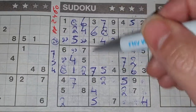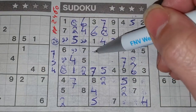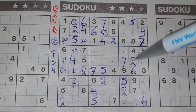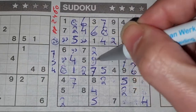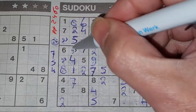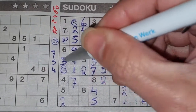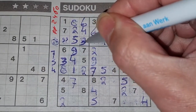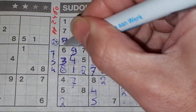We see there 2, no 2 there, 2 should be there. 2 numbers left in this column for the numbers 2 and 9. We have a 2 there, no 2 there, 2 should be here, and a 9 goes there. Now we have a 9 here, so this box cannot be a 9 anymore. This box should be a 9. And this box should be a 3. Now we have a 3 there, so this box cannot be a 3 anymore. This box should be a 3. Right? And this box should be a 9.